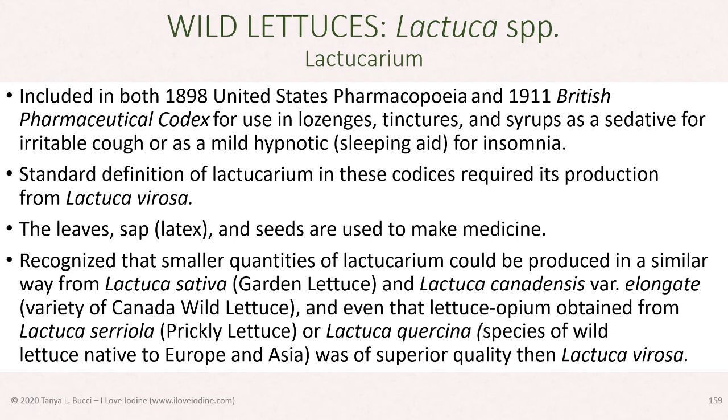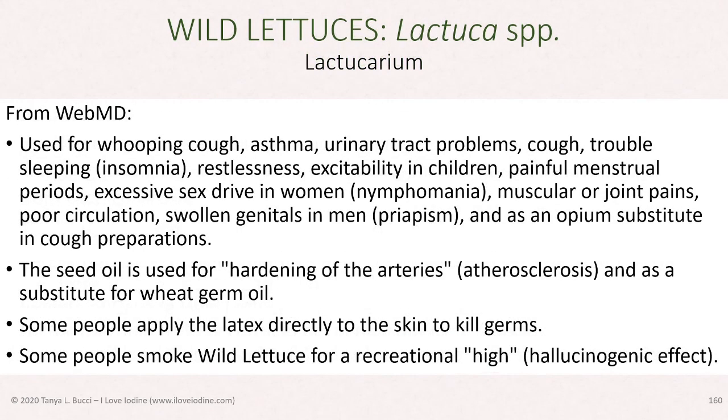But anyway, smaller quantities of this can be produced in a similar way from Lactuca sativa. That's typical garden lettuce, but of course you're not going to get very much. And then there's a Canadian wild lettuce and the lettuce opium obtained from the prickly lettuce. They state that it's a superior quality, so we shall see. It definitely does produce a lot of the sap as well.